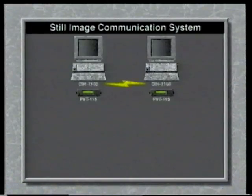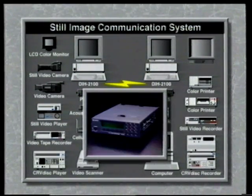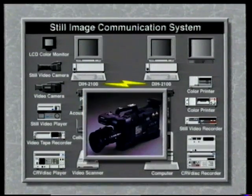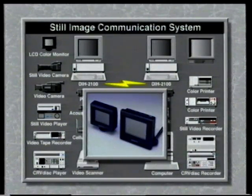These are only a few of the many applications for still image communication. The Sony Still Image Transmission System can deal with a variety of business situations worldwide, wherever immediacy and accuracy are valued. System configurations are extremely flexible, ranging from simple portable systems to large sophisticated ones with many peripheral units.